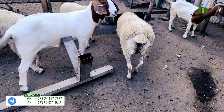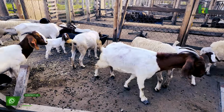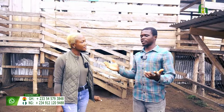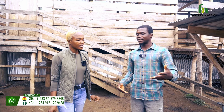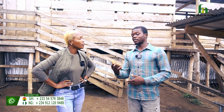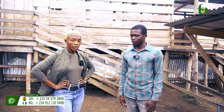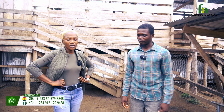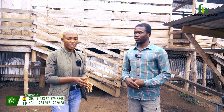So the management side is actually almost the same. Almost the same. Yeah, okay. Because the routines that we do for the goats, the same thing we do for them. Inspection in terms of disease, they actually have similar diseases. The medications we give them are also almost the same. The same medications that we give to goats, we also give to the sheep as well. Oh, okay. So we don't have sheep medication. We don't have goat medication. No, they are all the same. Okay.